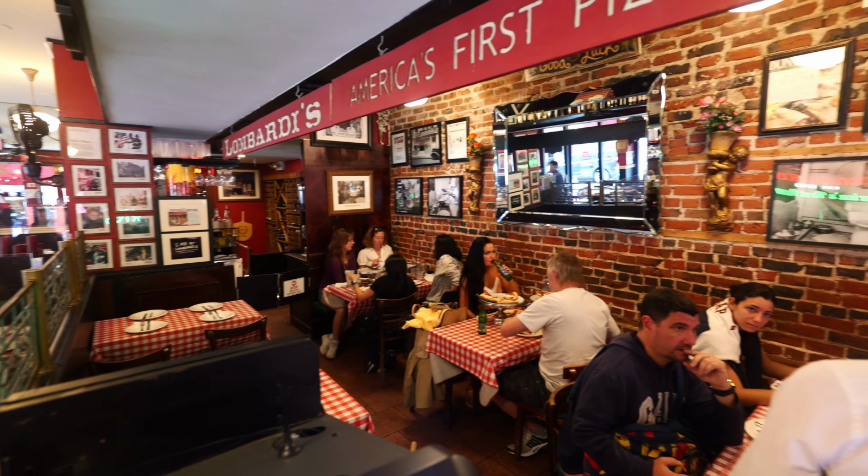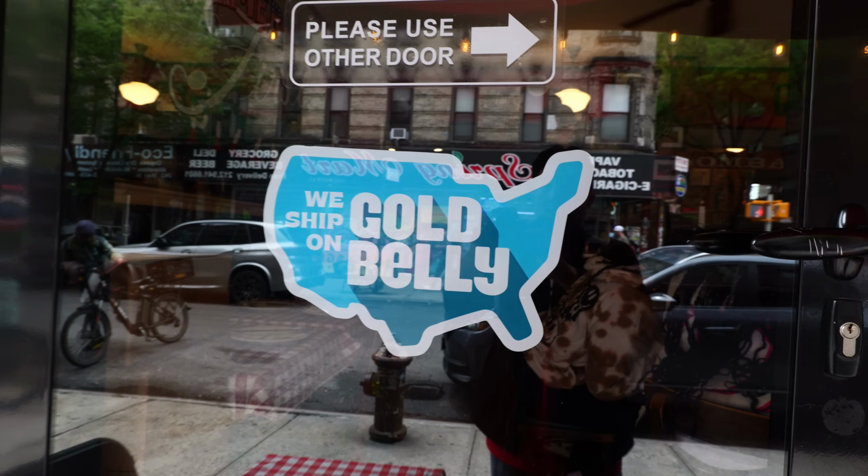Since this restaurant doesn't sell pizza by the slice, it's a good idea to come here with somebody else so that you can share and finish a pizza. But you can always order it to go as well and enjoy it somewhere in the city. And they also ship on Goldbelly. So if you want it shipped to you nationwide, go on the website or call the restaurant and they will help you out with that.